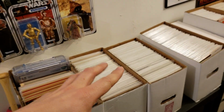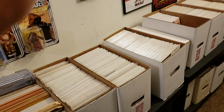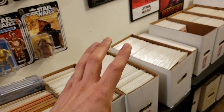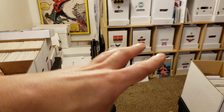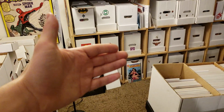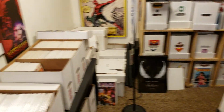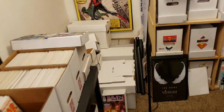I'm really trying to get a lot of my Silver to Bronze Age runs bagged and boarded nicely, separate from my main alphabetized filing. And that goes for DC and Marvel, but mostly Marvel. So let's start here, okay, guys? Let me walk over here.